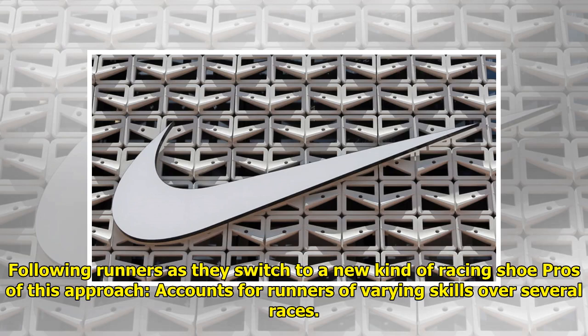Following runners as they switch to a new kind of racing shoe. Pros of this approach: accounts for runners of varying skills over several races.